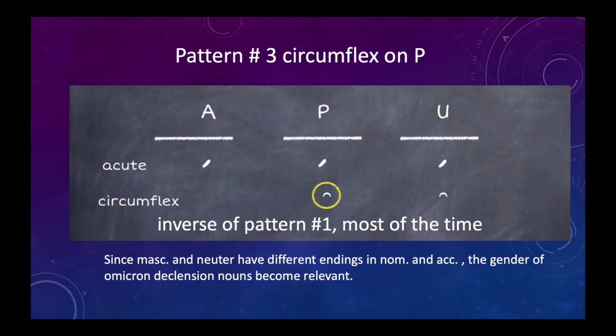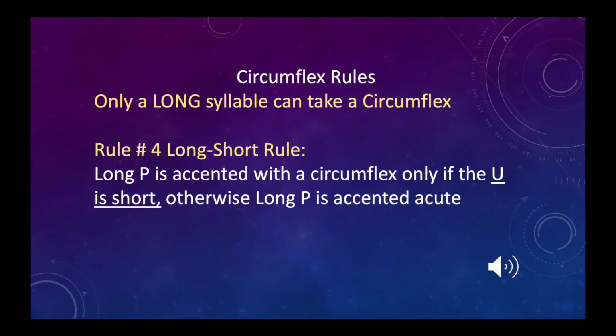Pattern 3, circumflex on the penult. This pattern is based on the inversion of pattern 1. The deviations, as we'll see, are going to be largely caused by the fact that the differences between the neuter and the masculine and feminine endings trigger rule number 4, the long-short rule. So rule number 4 is dominant in this pattern.